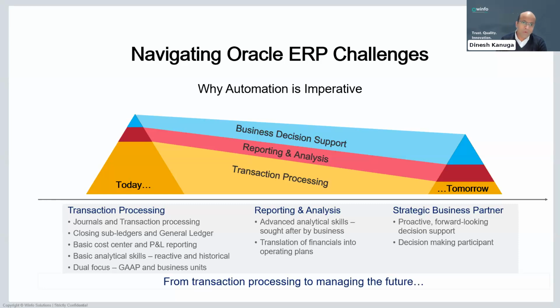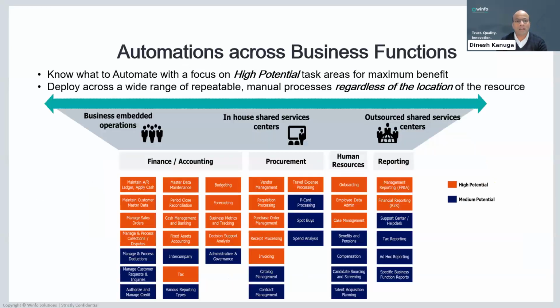Now, when we look at this pyramid, what we started to do is look across various functions, whether organizations have embedded business operations, in-house shared services, or outsourced shared services, at which processes are good or high potential from an automation perspective. Irrespective of where you are, master data maintenance, vendor management, travel and expense processing, onboarding of employees, critical management reporting, and month end are processes which any organization has to perform.